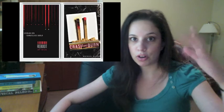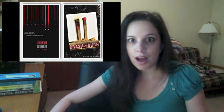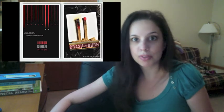And then the last kind of cover that I like are simple covers. Covers that don't have like glitter and all that fancy shininess going on. Just simple. So like Reboot, that one just has the barcode coming down. Like, how cool is that? It tells you kind of like what the book's going to be about.